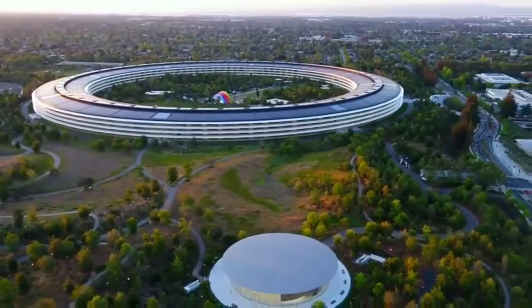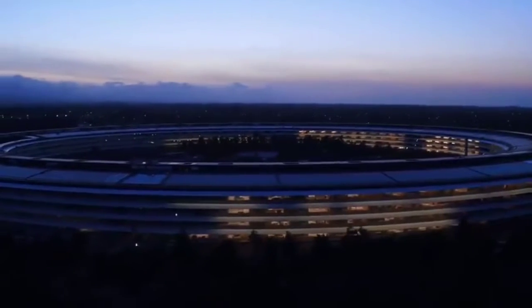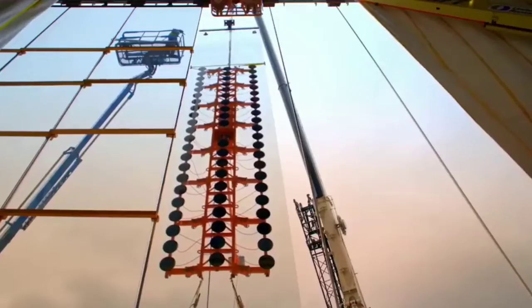Nicknamed the Spaceship or the Ring, the central circular building is quite a sight to behold. Sitting 4 stories high, it has over 1.2 million square feet of office space and enough room to accommodate up to 12,000 members of staff. To bring the outside world in, the designers incorporated a lot of glass into the build, and the construction even features the largest curved glass panes in the world.